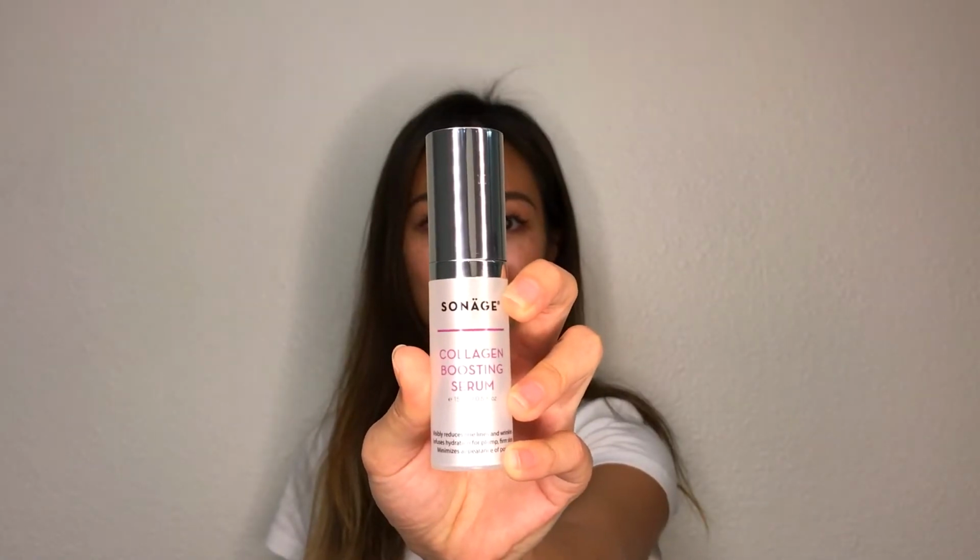I want that glow. So one of my all-time favorite products is Sonage's Collagen Boosting Serum. I use it every night, and every morning I wake up a little bit younger. Can I say that? And on special occasions, when I'm going to be going out for the weekend to a big event, or when I'm going somewhere with my girlfriends, or going on a date, I like to pair my collagen boosting serum with the collagen sheet mask for that added oomph. And I'll walk you through that demo today.